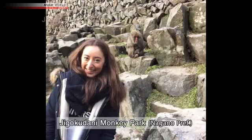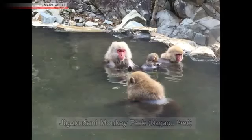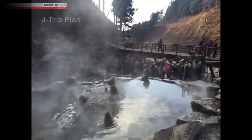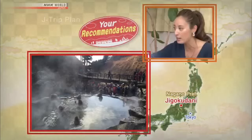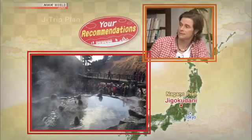There we go. So this is in Jigokudani in Nagano Prefecture. And you can see these monkeys that come down into these hot springs in the winter, usually, because it gets so cold. Around the time I went, there wasn't too much snow around. But all these monkeys, because it's so cold, come and enjoy these hot springs right here. This hot spring here is man-made, but these monkeys are wild. Really popular spot right now.